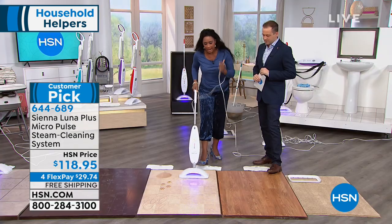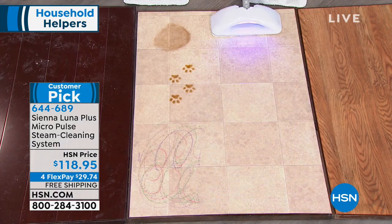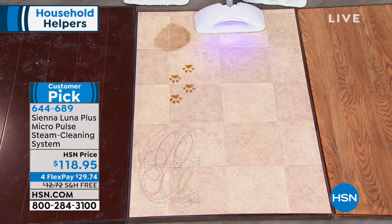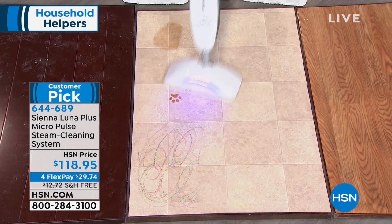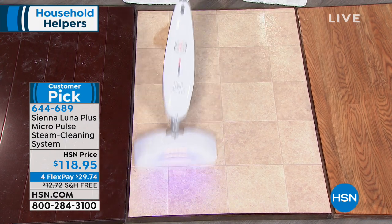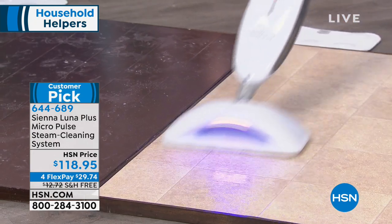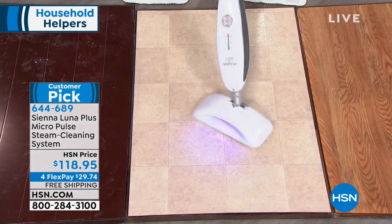Exactly. When it's on scrub, I am able to power through the dirtiest floor. Often, we are tempted to want to use chemicals because chemicals kind of cook or break down the grime and the dirt. They do. Yeah. This is going to allow the power of steam to do that. I love how it doesn't smear, how it's cleaning everything so well.